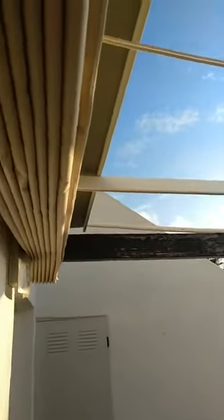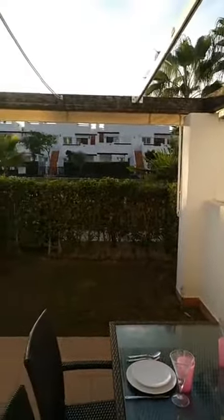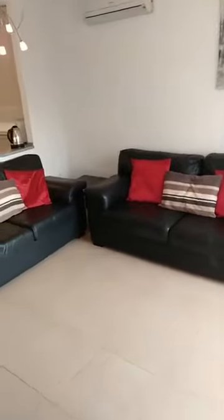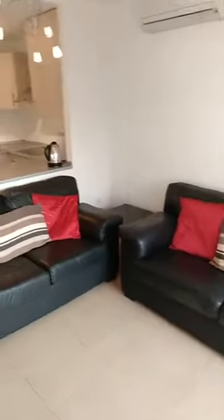Again, the awning which covers all of the terrace here. Hope you can see that. The sun is a little bit disturbing our image at the moment, but I think this is okay. And just let me walk back into this beautiful 3-bed, 1-bathroom apartment, presented to you by qualityhomescostacalida.com.